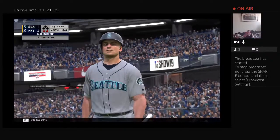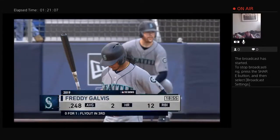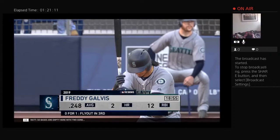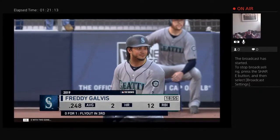Now batting, shortstop, Freddie Galvis. So bases are empty here with 2 gone. And up next, the former Philly shortstop, Freddie Galvis.